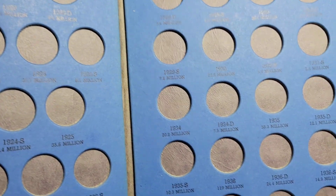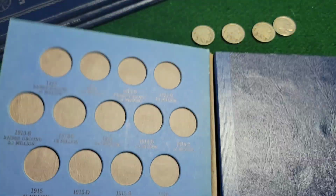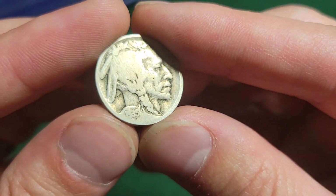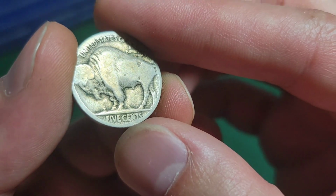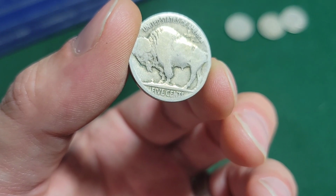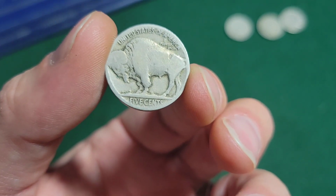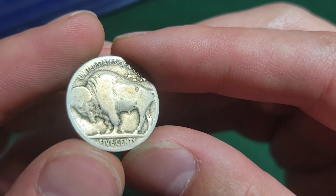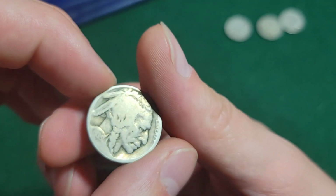All right, we've got all of our nickels out of the book. And the last four to review: 1935 Philadelphia, 58,264,000. Max potential value is $120, and you can have a doubled die reverse on the 1935. Off first glance, I do not see a double die there.